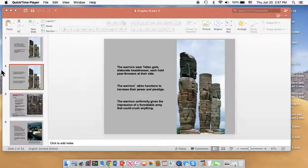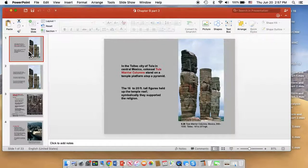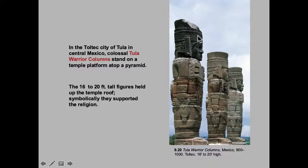Chapter 9, Part 6. So we are looking at the Toltec warrior columns here, the Tula warrior columns. Quite large, monumental scale. Remember, human scale is 6 feet, so anything above that is monumental. So this is like 2 and 3 times human height. So it's meant to intimidate.